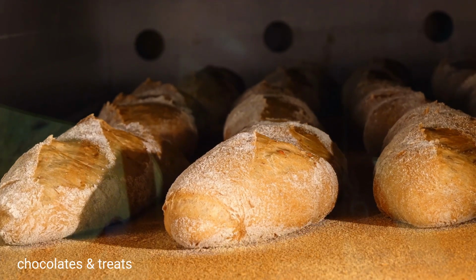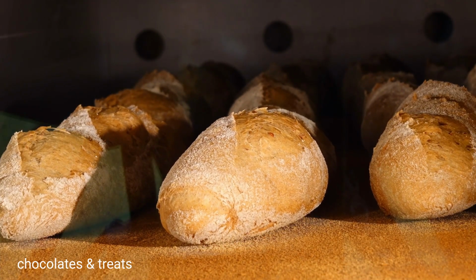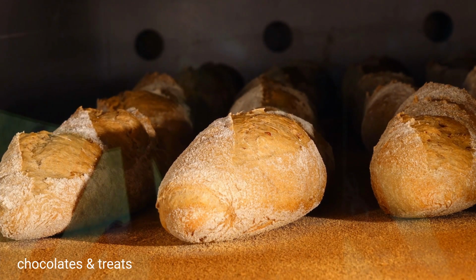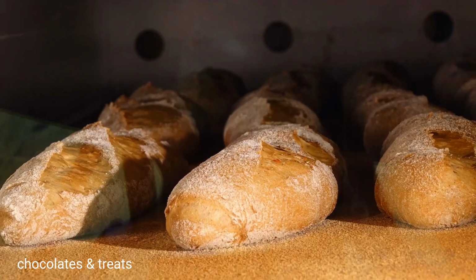This stage is called fermentation, and it's super important. It's where all the amazing chocolatey flavors start to develop. It's a bit like when you let bread dough rise. You're letting nature do its thing to create something wonderful.